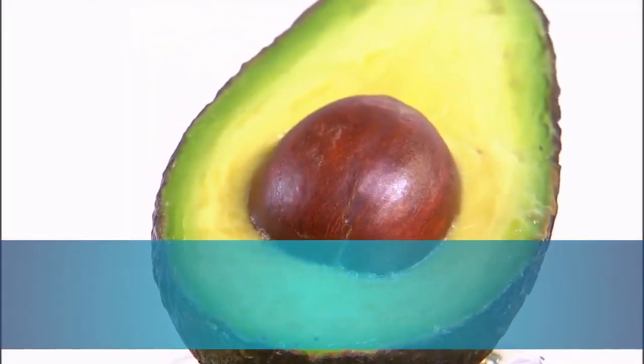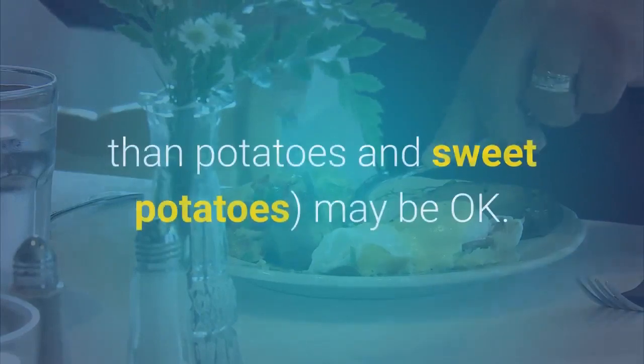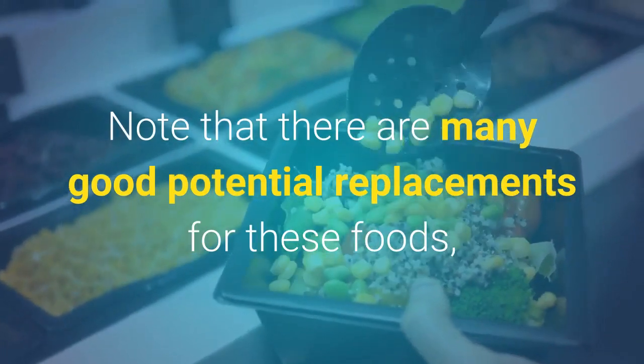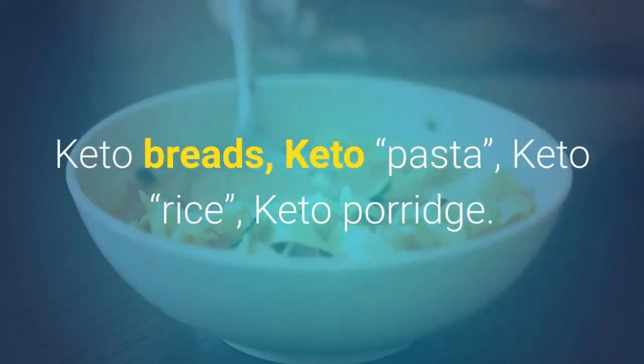Legumes, such as beans and lentils, are high in carbs too. Small amounts of certain root vegetables other than potatoes and sweet potatoes may be okay. Note that there are many good potential replacements for these foods that work on a keto diet. Here are a few of them: keto breads, keto pasta, keto rice, keto porridge.